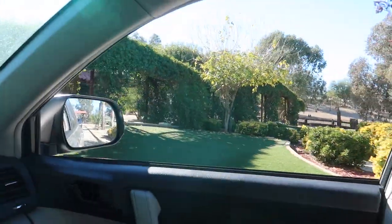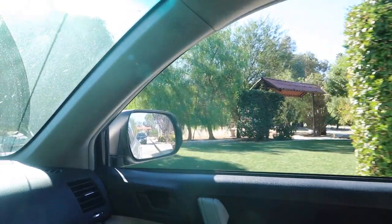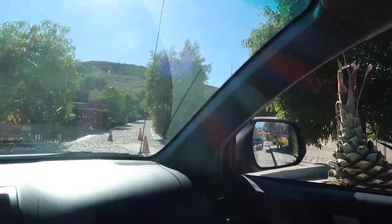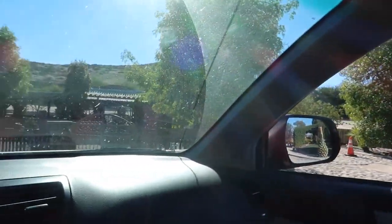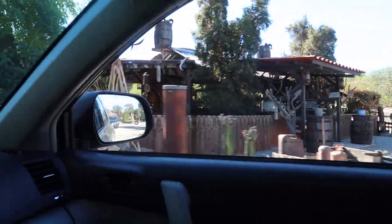Alright, so we just arrived at the venue. As you guys can see, this is a nice ranch style venue. We're gonna go up to the top where we unload. Parking's over here for guests. I'll try to see if I can get some footage of the whole venue outside and everything else.